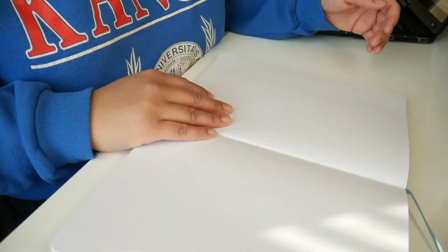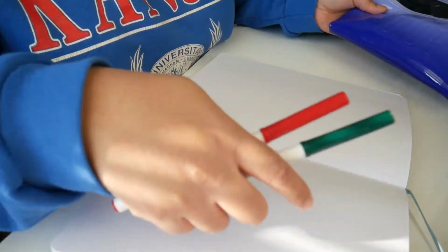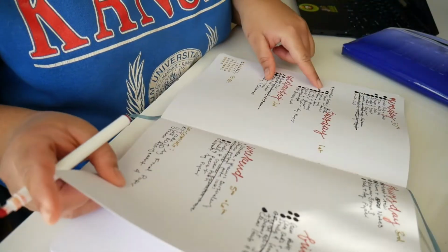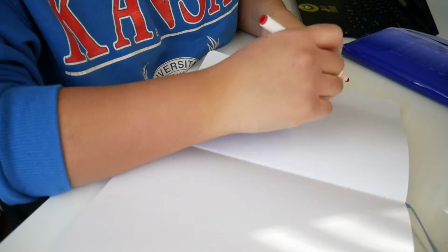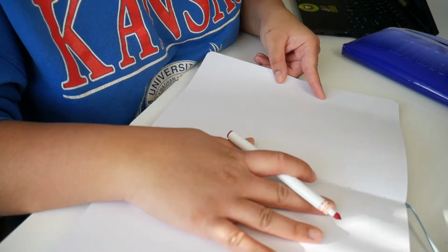This month's colors are red and green. I'm just using some Crayola Super Tips. I like to refer to what I've done in the past, so I'm just flipping back to see. And so I'll just write down the days of the week and my to-do list, and then I'll show you when I'm done.